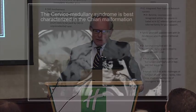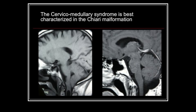So exemplary of the cervicomedullary syndrome is the Chiari malformation. And we don't have a pointer, do we? I think you can see the cerebellum, oh, right. The cerebellum pushing down through the skull base here, through the foramen magnum, causing pressure on the lower medulla and upper spinal cord, causing this syringomyelia down here.